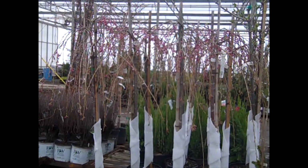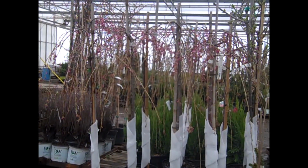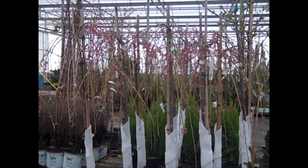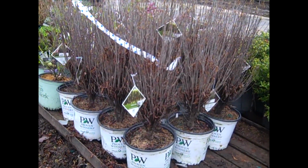This is Pink Snow Showers, and you can see the buds are just starting to open up on those, as well as the snow fountains. So cherries will be in bloom here very soon. These are almost a staple on the dock. Look at these 3-gallon Rhamnus Fine Line.